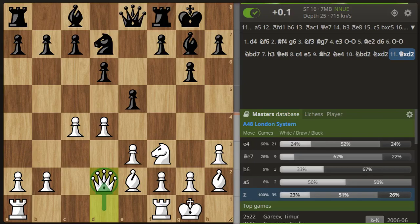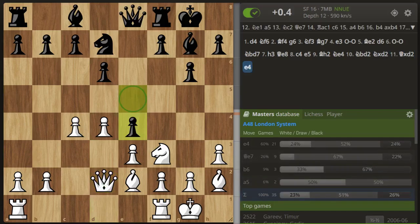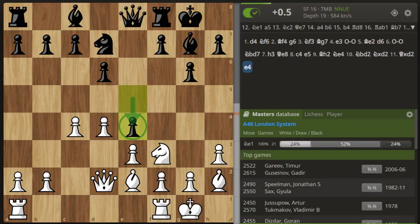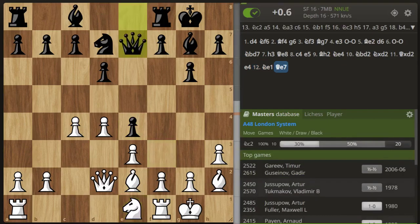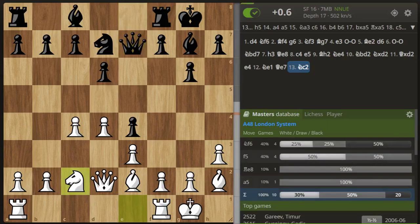versus Fuller, Esbjerg, 1980, where Fuller played the immediate e4 in this position. White played knight e1. Black now played queen e7. And Yusupov played his knight to c2. Later on, he pushed his queenside pawns, as discussed.